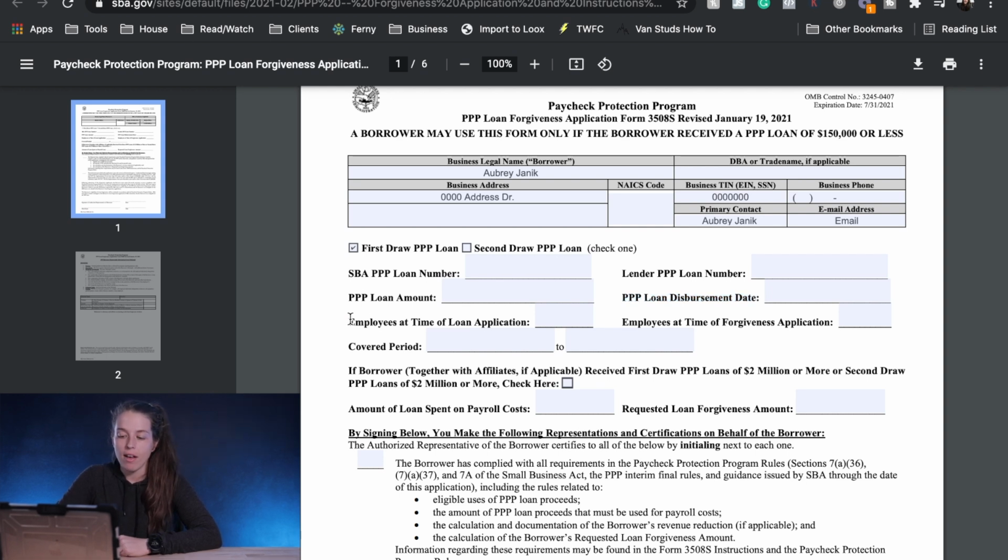Employees at the time of the loan application. So this would be employees that you have employed, like W-2 employees or 1099 employees. If you're just working by yourself, you don't have any employees, just put 0. It's not like the EIDL where you count yourself. You would just want to put 0 in this case because you don't have employees. You're just working as a solo entrepreneur. And so put that there.